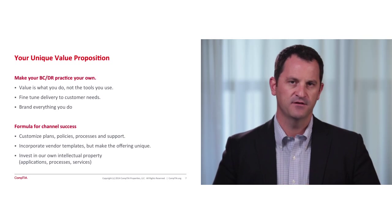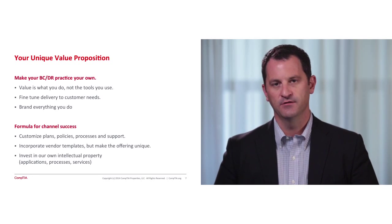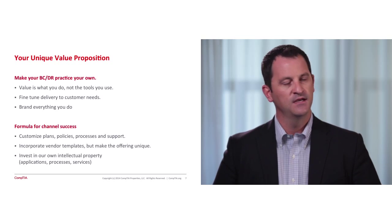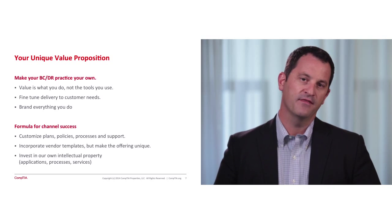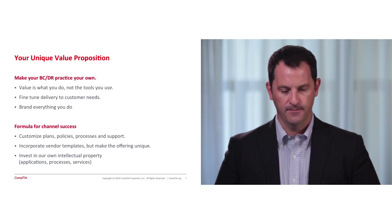The reality is most vendors care about their product more than you should, and certainly more than your customers do. So you want to make sure that your marketing collateral speaks to the value you provide, not just the technical features and benefits. Customers don't buy features and benefits in backup and disaster recovery, just like they don't buy it in anything else. The reality is they're buying you. They're buying the total solution. They're buying the peace of mind that only you can offer.